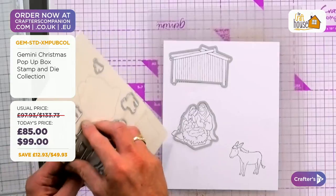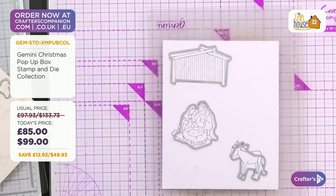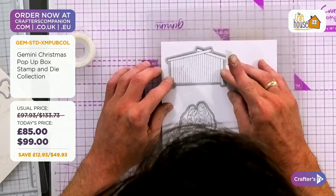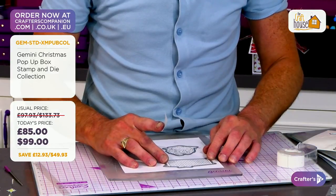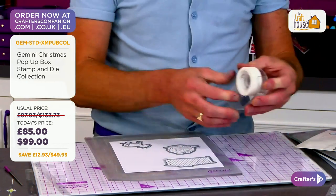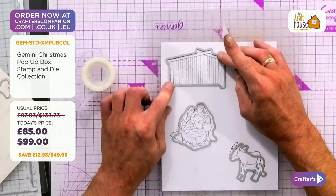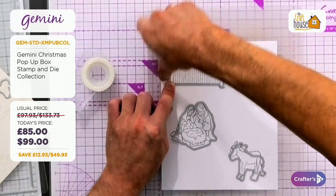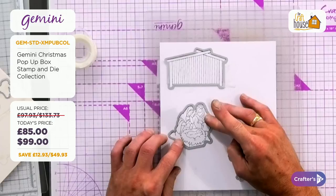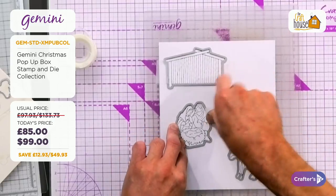So what we've just done is we have stamped them out, and then I'm just going to pop them over the top. So this just goes to show how you can just overlay them like so. So it's whatever you find easiest. Like I say, I do find it easiest to die cut them and then stamp over the top. It's entirely up to yourself. There's no right or wrong way. And let's just pop that one on.